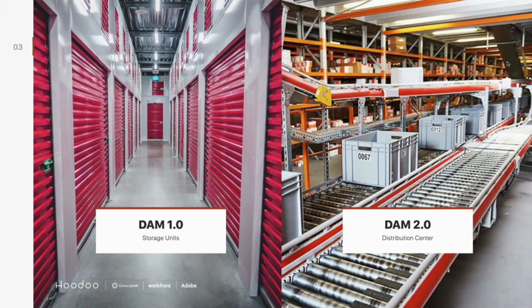We were very fortunate before this project. We have really smart people that were doing a great job managing our storage units, but again, over the course of time, it's not one storage unit like in my story, it's thousands and thousands of storage units and thousands of digital files and boxes, and without metadata. So the way that we've actually looked at this project and really challenged Hoodoo as our partner, working with Adobe and Workfront, is how do we actually look at this as DAM 2.0, really a distribution center.